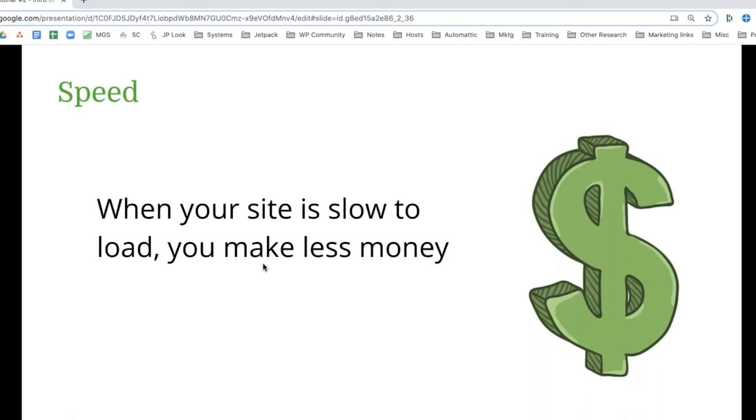A 100 millisecond delay in website load time can hurt conversion rates, that's a sales rate, by 7%. A 2-second delay increases your bounce rate, that's how many people go to your website and leave, by 100%. So twice as many people leave your site. For mobile web users, which is now the majority of people on your site, if it takes longer than 3 seconds to load a site, they just leave. We're so impatient.